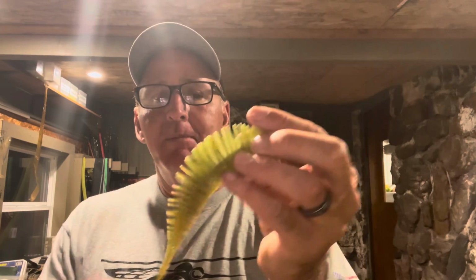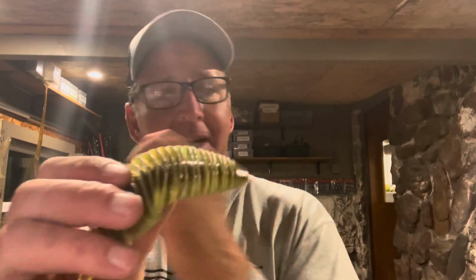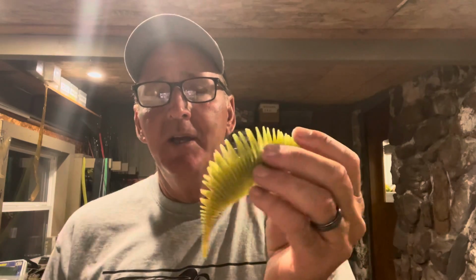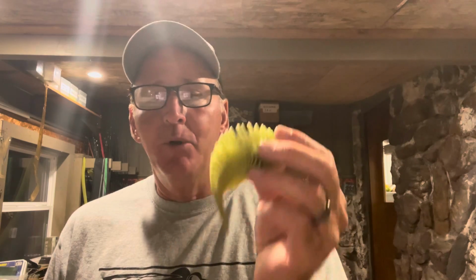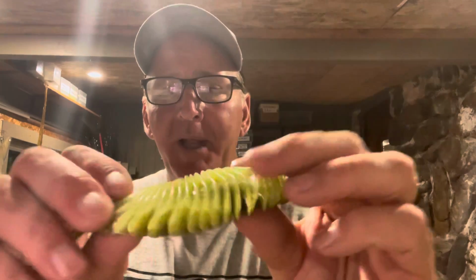And the unique thing about this bait, the first thing you notice is the ribs on it. This thing has got an incredible rib section on there that gives this bait a tremendous amount of really cool action in the water when you Texas rig it. The problem with this bait, and the problem that I've had, is there's so much plastic there.